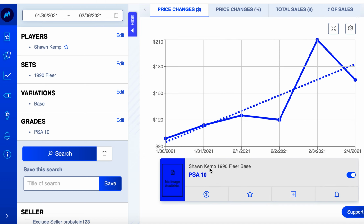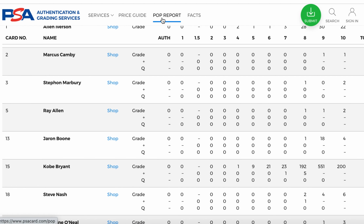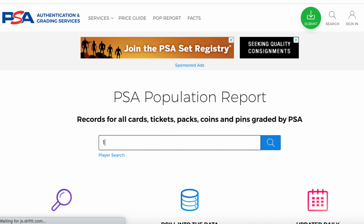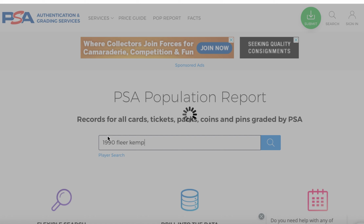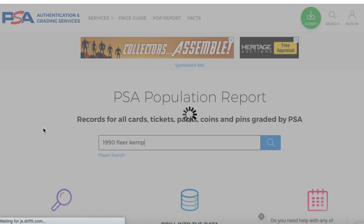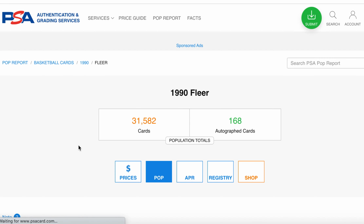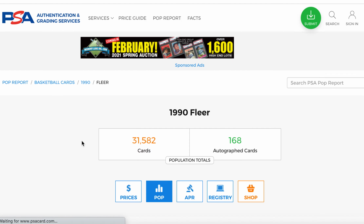I think this person got a steal. I think we're probably going to see it go for more than this. What's the pop count on it? It's not telling me the pop count. I'm assuming it's not very big. You know what? You want to go to PSA real quick and take a look? Let's do it. This is how you look up pop reports. 1990 Fleer Kemp. This website's psacard.com. There we go. Number 178, so I'm going to have to scroll down.